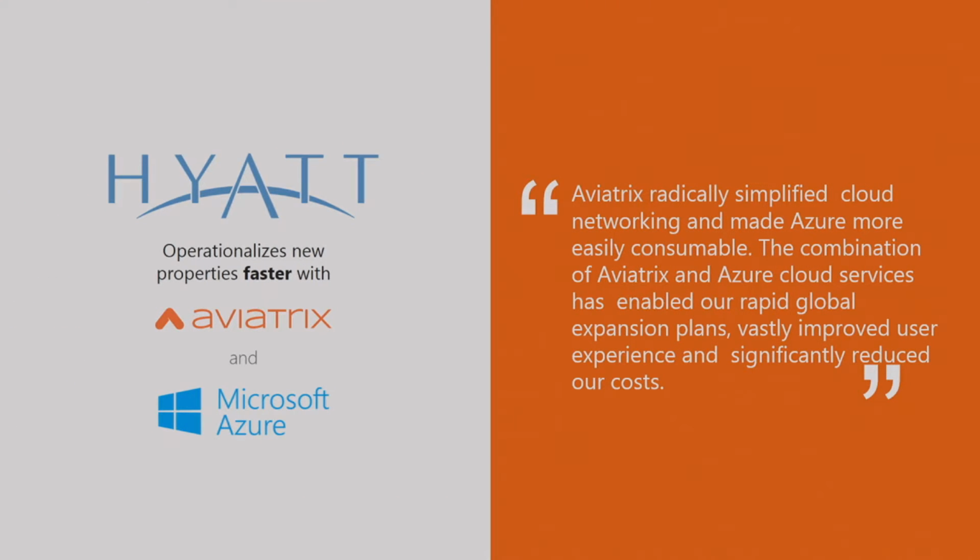So basically, with the help of Azure and Aviatrix, we were quickly able to spin up new properties, get them going in the cloud, get them onboarded quickly, efficiently. I guess that's about it.